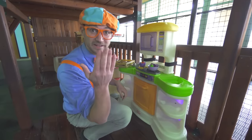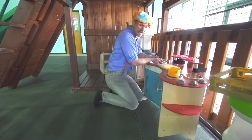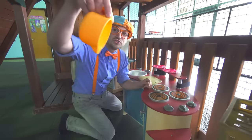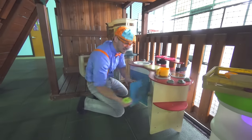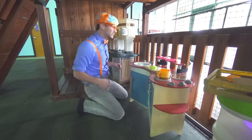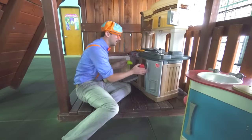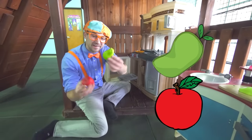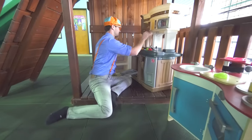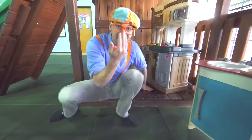Let's make some more food. Come on. Whoa, look at this. Wash our hands. Oh, hey. Here's some yummy fruit. Nom, nom, nom, nom, nom. Ooh, and some more. Whoa. Look, an apple and a pear. Yum. Okay, close the doors. Take the skillet, put it back. Let's go.